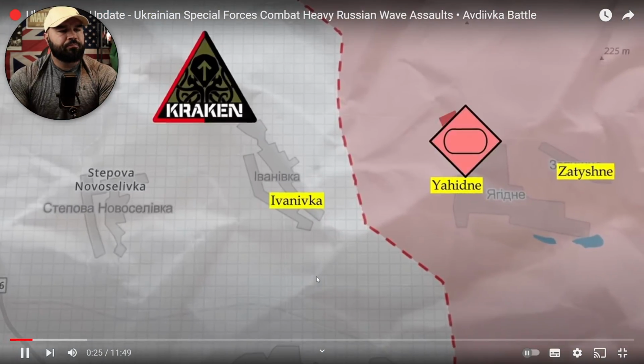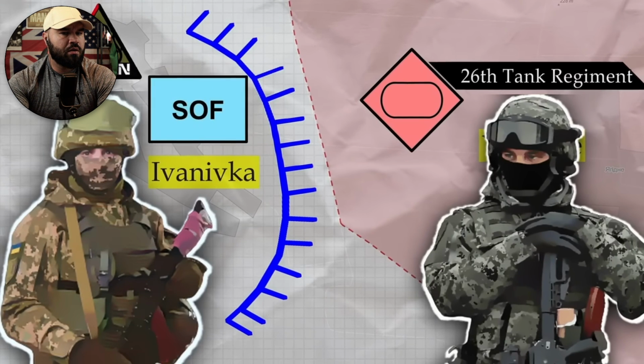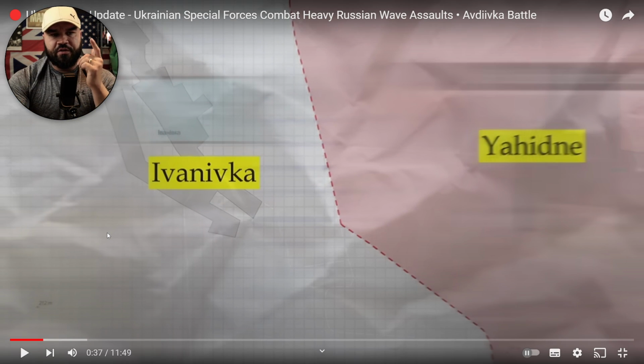Fighting documented in the corridor between the towns of Ivanivka and Yahitny. There, the Ukrainian Kraken regiment that is classified as special operations force defended the town from heavy Russian assaults conducted by mechanized units of the Russian 26th Tank Regiment. Right, so the 26th Tank Regiment is the Russians.